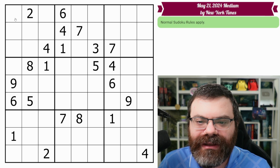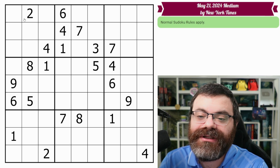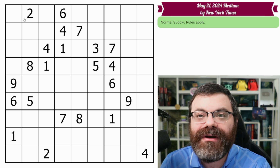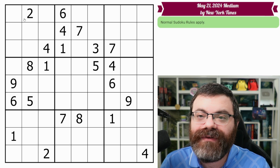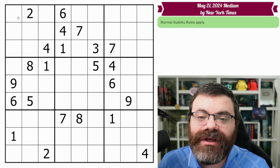And so by starting with the easiest stuff, we have seeded the puzzle with as much information as we can before we have to go and find some harder stuff. That's how I approach the mediums. In the hards, I do a bit more of a hybrid approach where I'm looking for multiple things at once. But for the mediums, we go step by step.